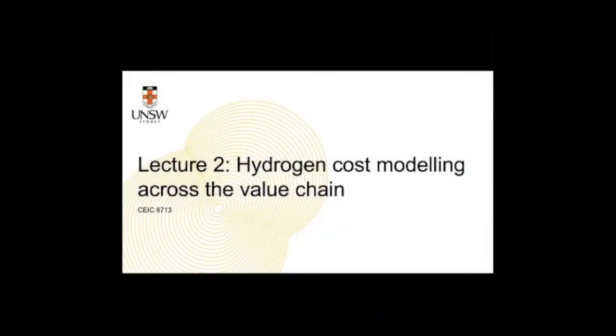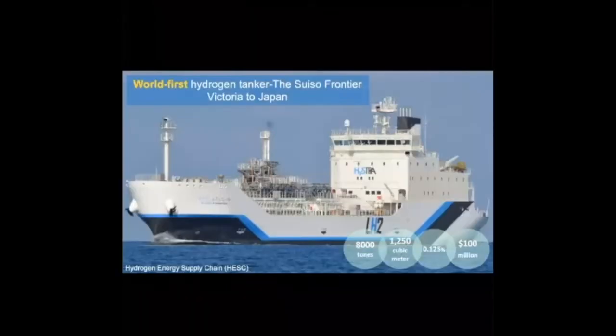Hello everybody. Today I would like to give an introductory lecture on hydrogen cost modeling across the value chain. Before we start, let's have a look at the milestone in the hydrogen value chain.